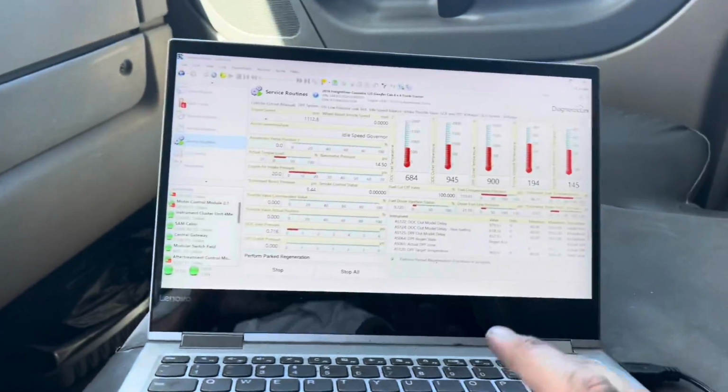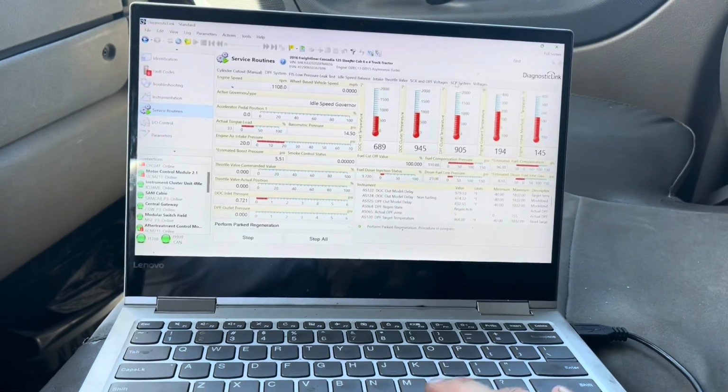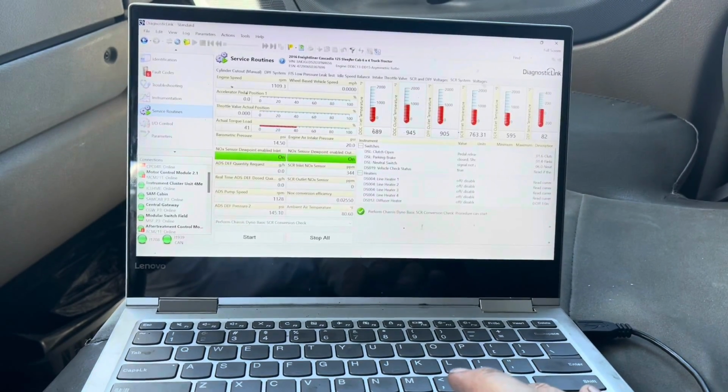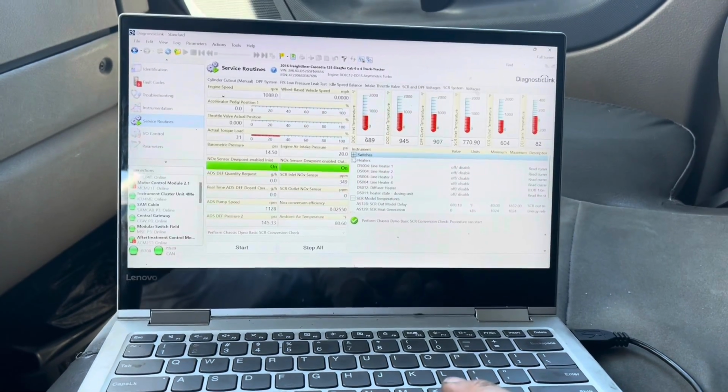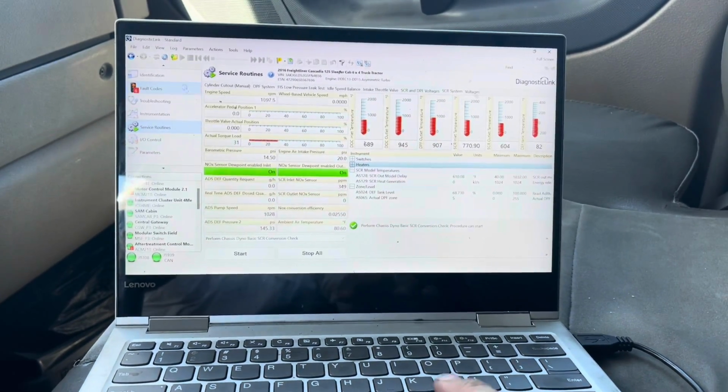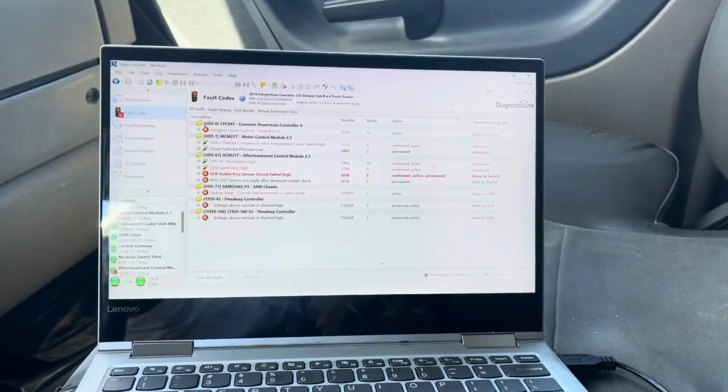Again, we're only a few minutes into this. I'm not going to say that it's a success and we're done. By no means, okay? Not until it's a successful regen do I believe that we're actually in the clear. For now, I'm not going to worry about it.